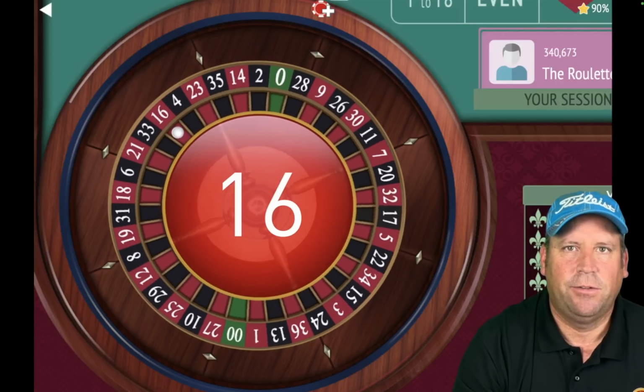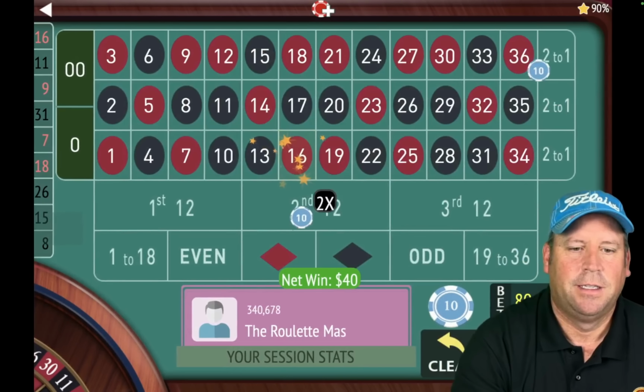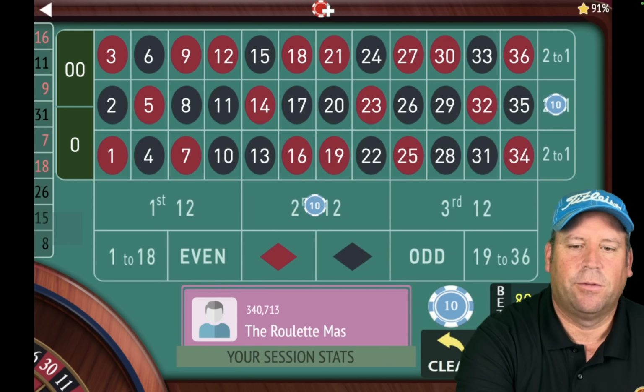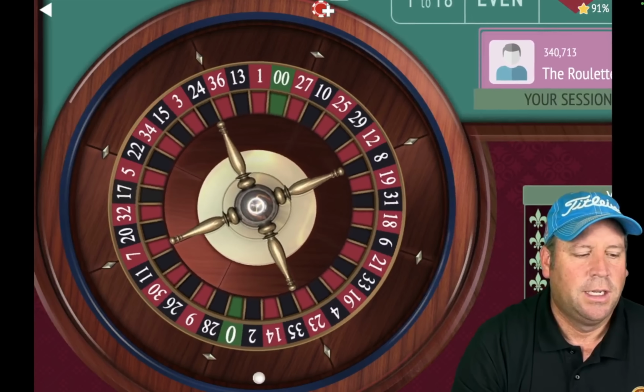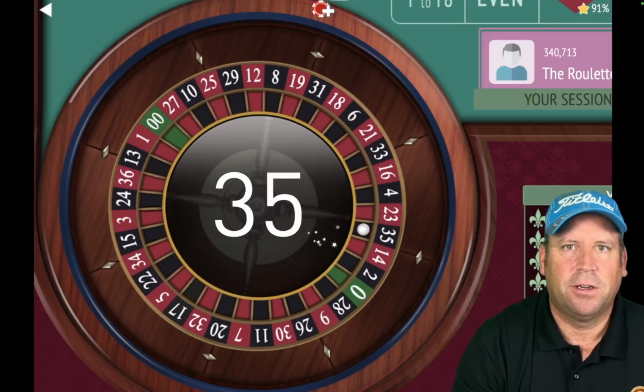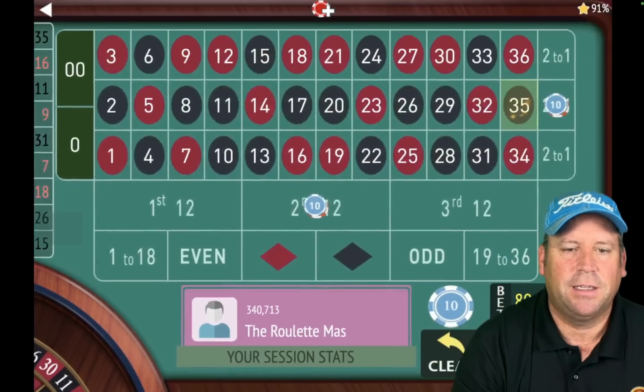That's a 16 red. That's a $40 win, and we're still not in session profit, so we're just going to repeat the bet at 40 each. We're 5 minutes, 15 seconds in out of the 15 total minutes. First part of the competition, that's a 35 black.